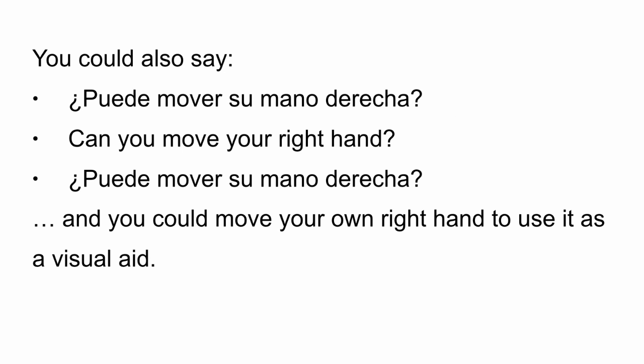You could also say, ¿puede mover su mano derecha? Can you move your right hand? And you could move your own right hand to use it as a visual aid.